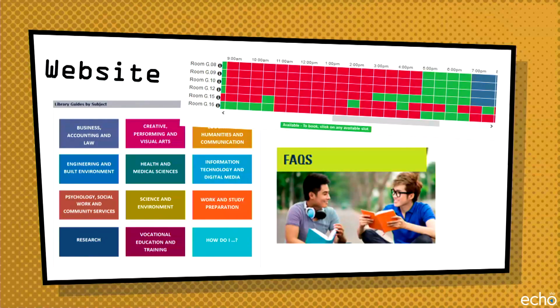So some of the things on the website for self-service include the study room bookings. You can see that's pretty popular. The red boxes are the ones where it's booked out. We also have discipline guides by subject, and we have FAQs. These are all driven by our SpringShare products.